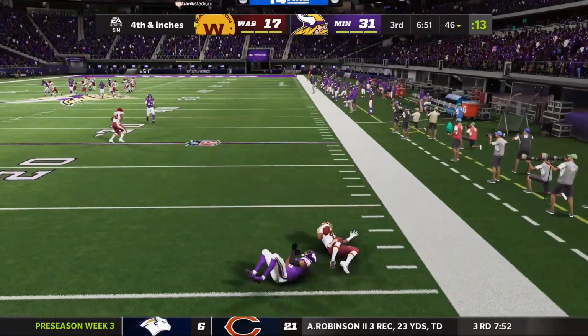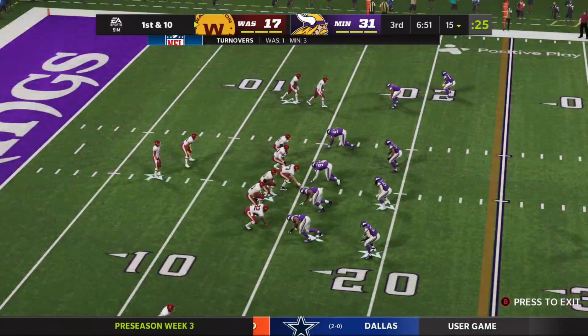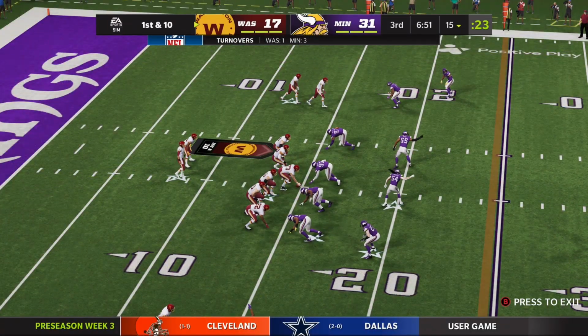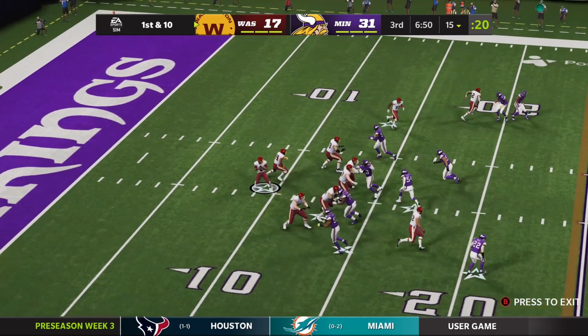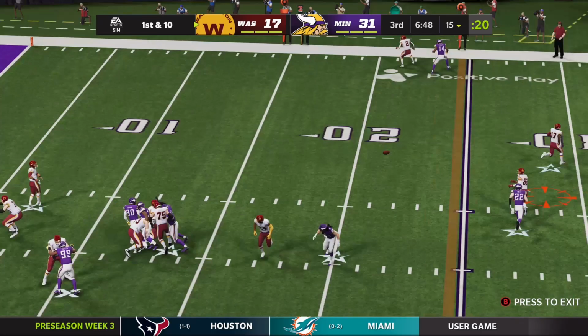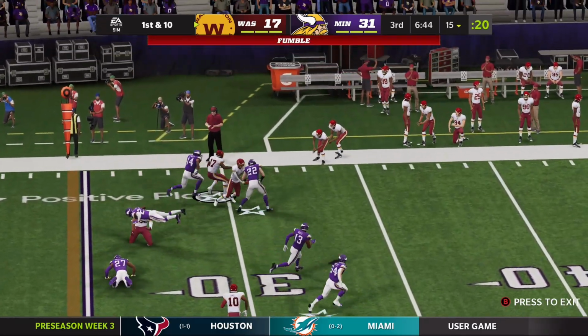Oh, going for Jefferson downfield. A fight for the football, but it's intercepted. Picked off at the 14. After the interception, here's Wilson. He gets it to Thomas. And it's out. He put it on the carpet.